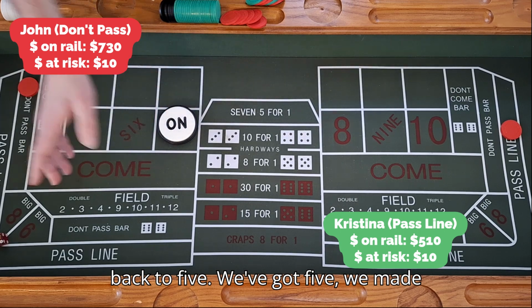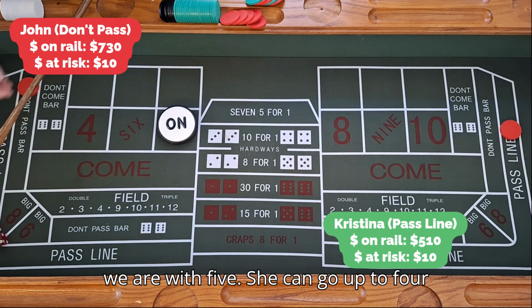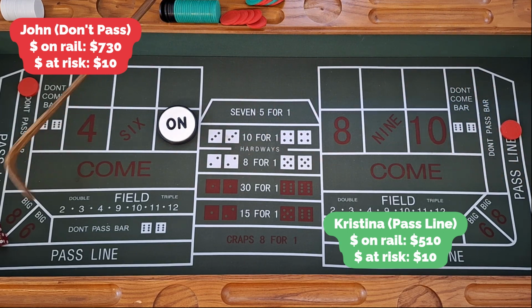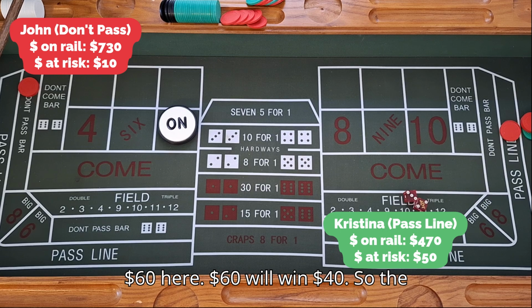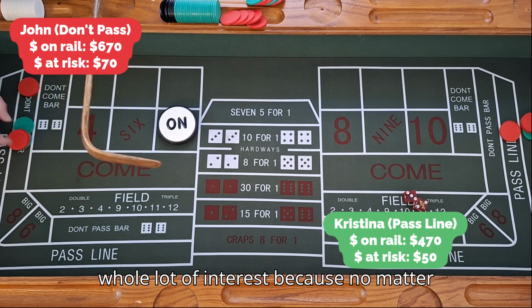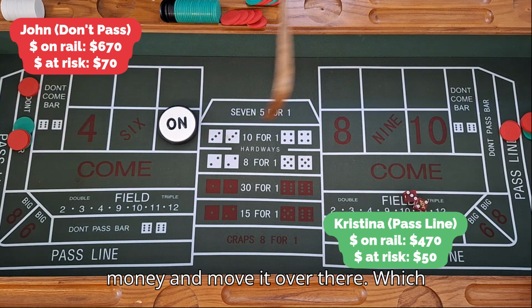All right, we're back to 5. Or right, we got 5. We made that as a place number last time. So here we are with 5. She can go up to 4 times here. So that's going to be $40. Get the dice back to her. And just like with all the other don't bets, I can lay 60 here. 60 will win 40. So the house on this bet here doesn't have a whole lot of interest because no matter which one of us wins, the house is going to break even. There's take that money and move it over there.